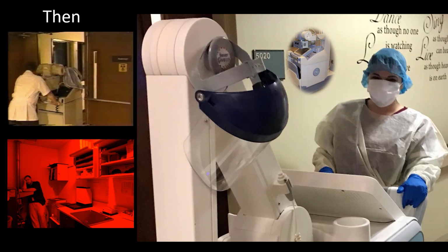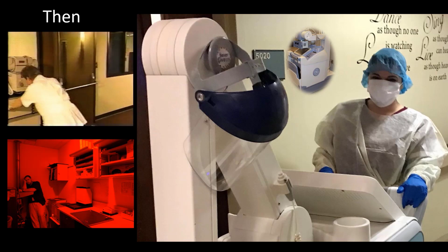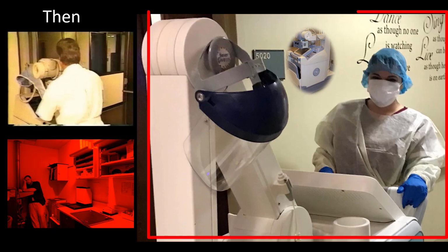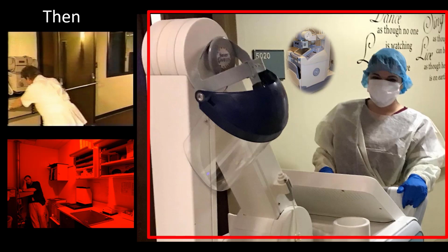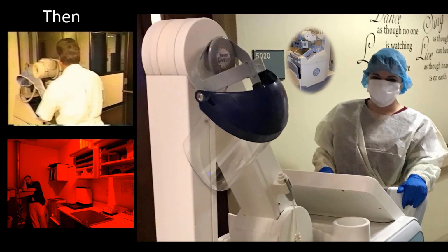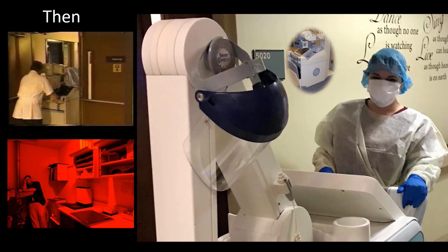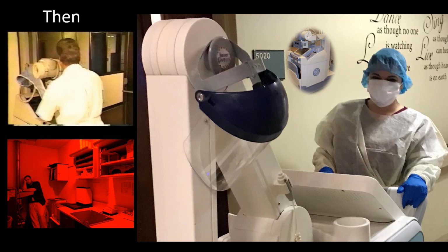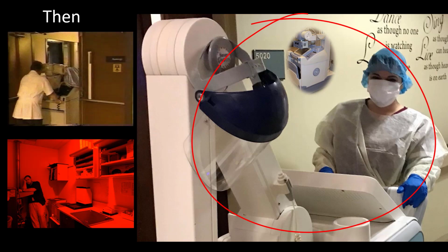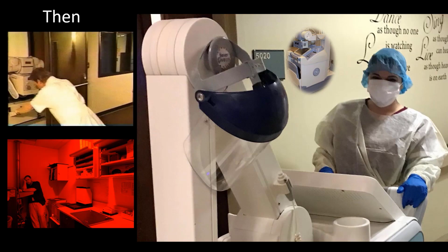Let's take a moment to look at these images here and do a comparison. On the left, we see film screen radiography. On the right, we see electronic imaging or digital imaging. Do you see differences in not only the equipment, but in how the radiographer has to prepare themselves for each and every exam? Take a moment and look and try to count the number of differences you see between the radiographer of the past and today's radiographer.